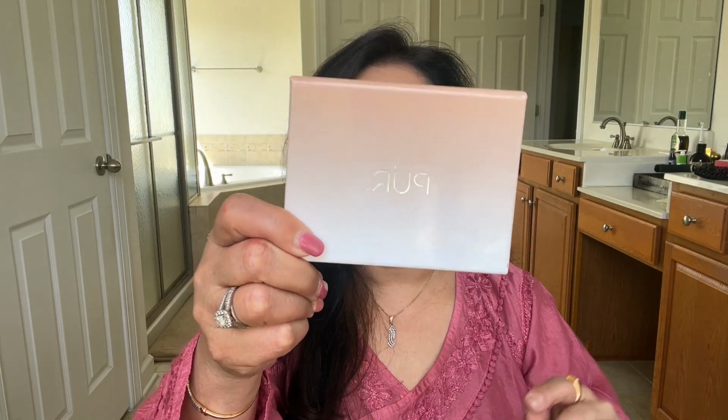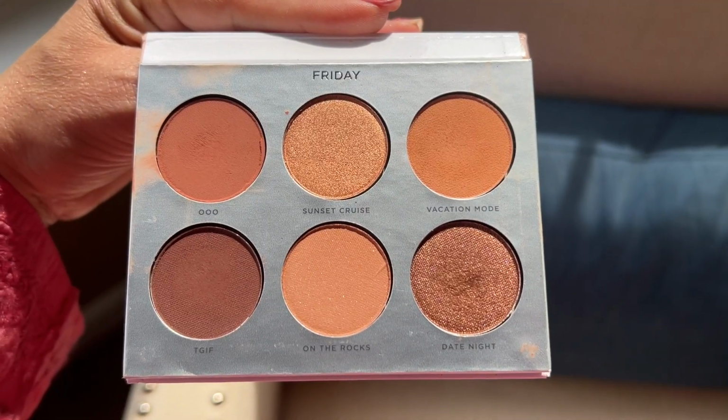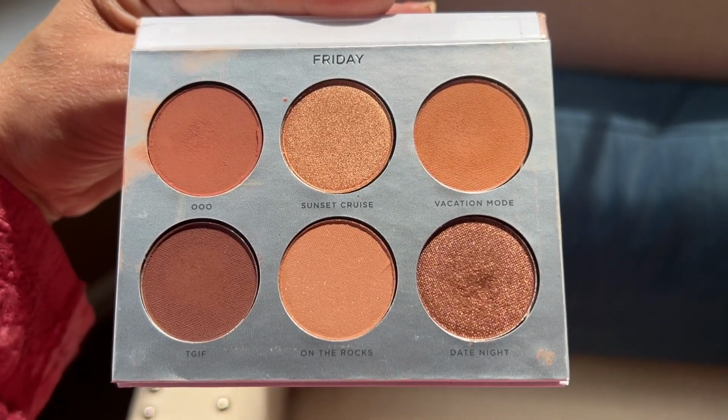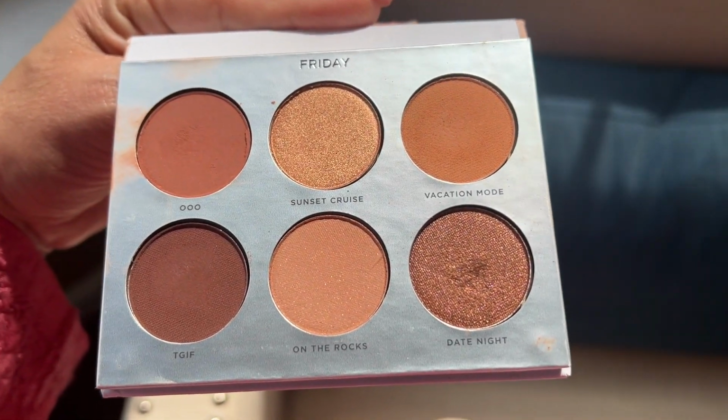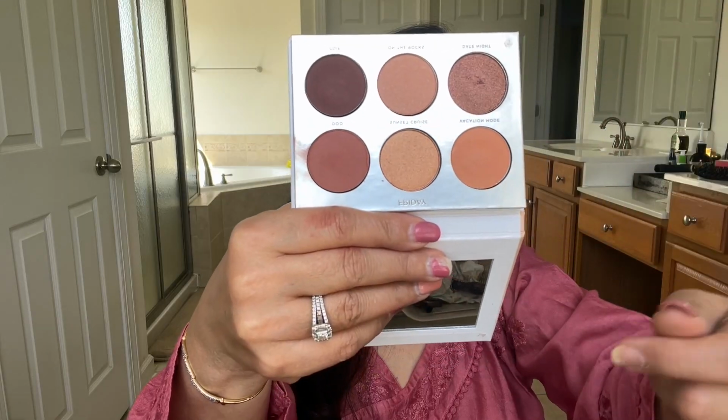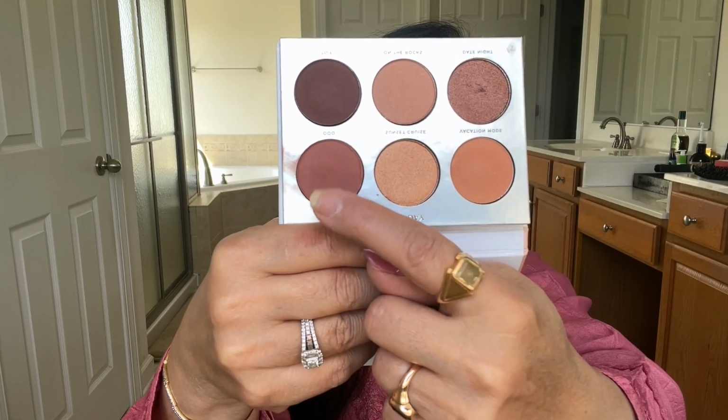Now on my eyes, I'm using this eye palette from Pure. These are really nice colors, especially for a daytime look. And even if I want to, let's say, jazz it up for nighttime, I can use this to have a smoky eye look. So the one color that I'm using right now is this one. It's all over my lid and that's about it. So that's the only color I'm using.